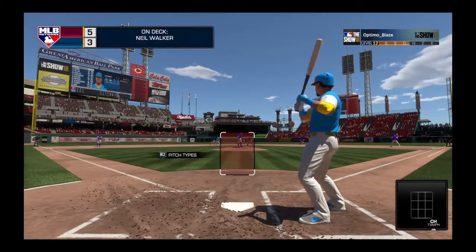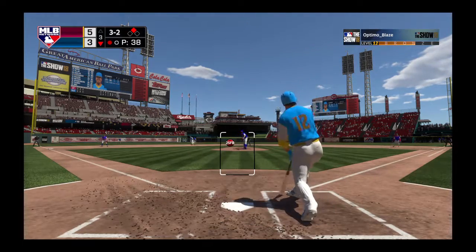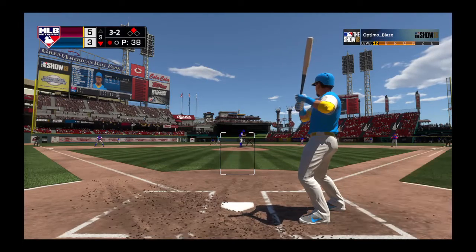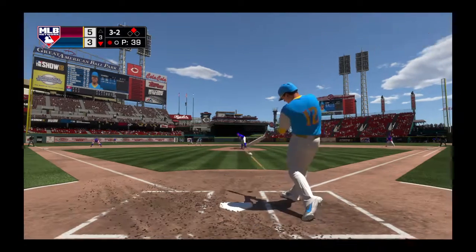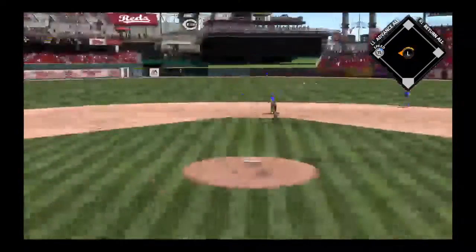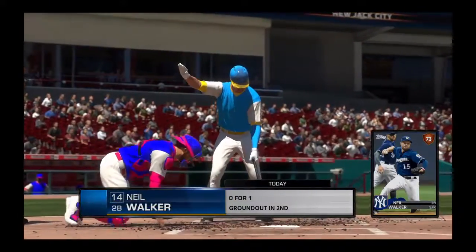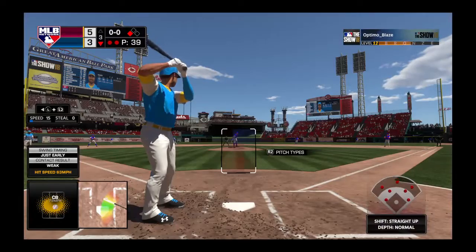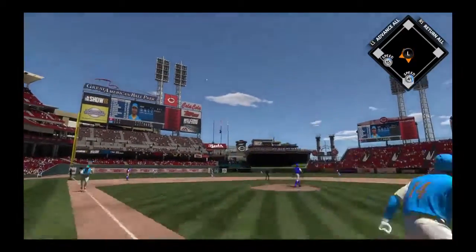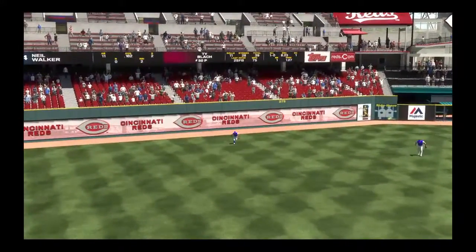3 runs already home here. Just got a piece to the right side. And he'll take this one to the bag for the out. But meanwhile, the runner will move up 90 feet to third base. Here's Neil Walker. 0 for 1 here in the early going. Ready to deliver. Here's the first pitch. Pulls this one in the air out to left. Davis will get there, and he puts it away.